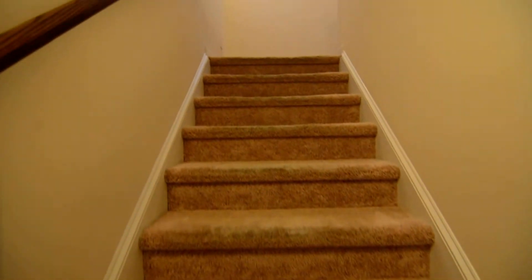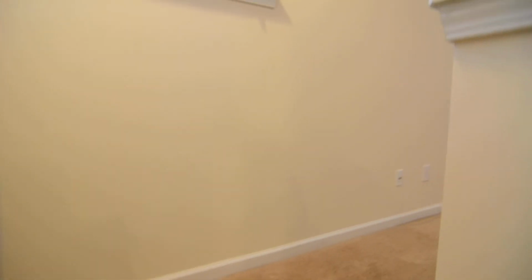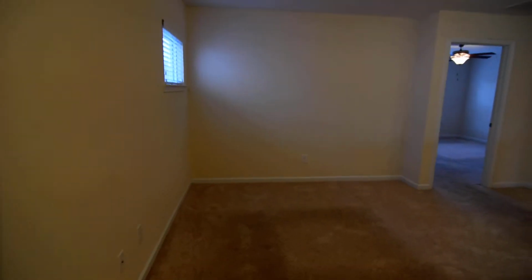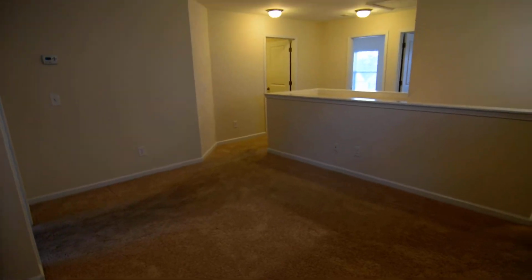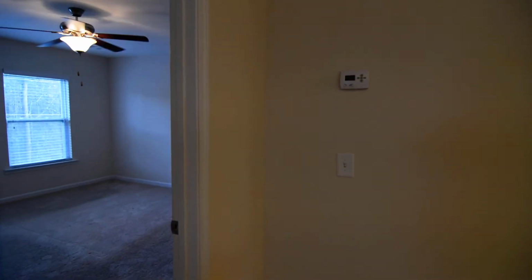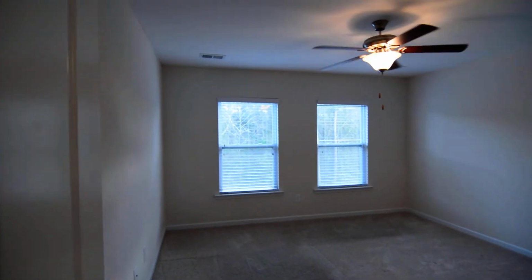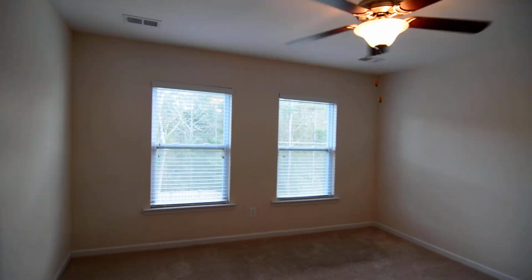So off the landing up here, you do have a nice bonus sitting area that you can use also. Could be some office space or just sitting area, extra living space as well, but nice and open. You have a couple windows in here, and then all of your bedrooms and baths are off of it. So first on this side is your master. And actually this is your master.